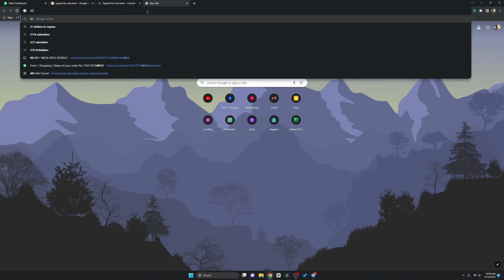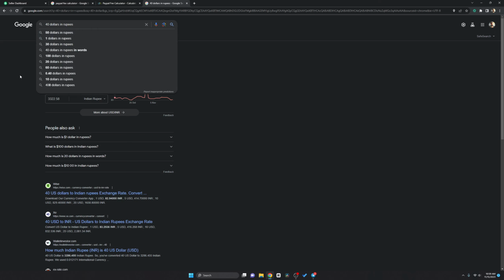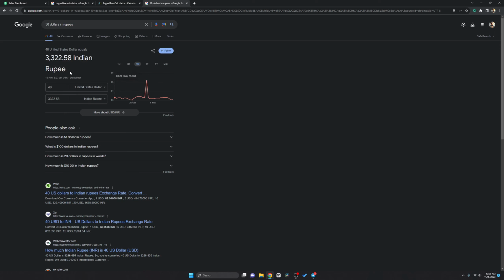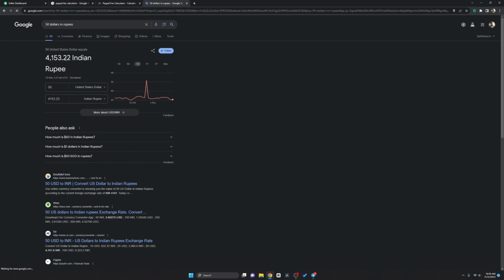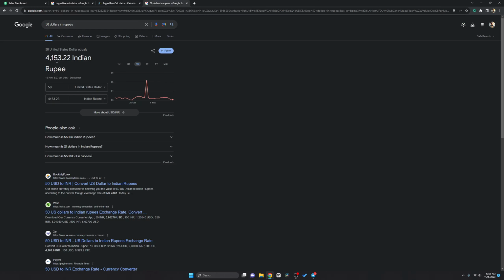I would be assuming that I will only be getting $40. And let me calculate $40 in rupees. It will be like 3,322 rupees. Because I also need to buy a server and hosting, I should be asking for $50. If I search for this, it will be like 4,000 rupees. To receive 4,153 rupees, I should enter the amount $50 here, and I should be asking $52.